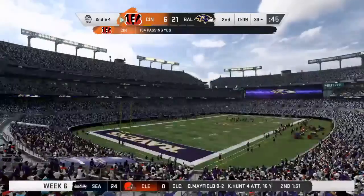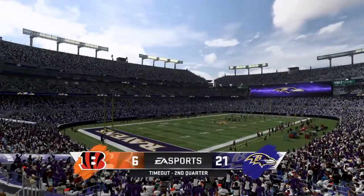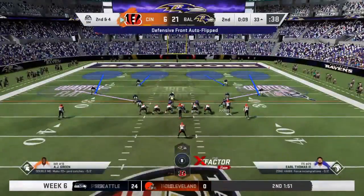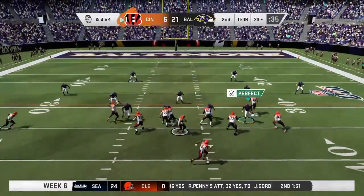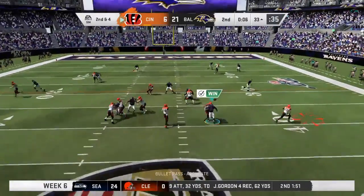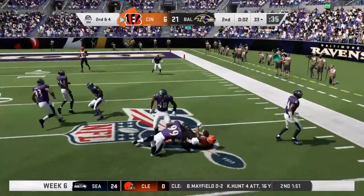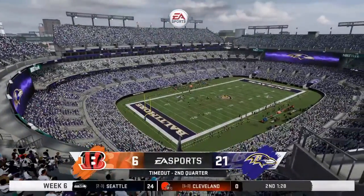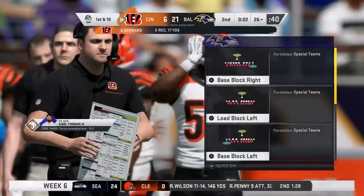Now a timeout taken. Perhaps a chance for one more quick play and then another timeout if they hurry. We'll see. Again on second down, Dalton gets it to his running back, Bernard, and he'll be a little shy of the 25 here at the 26-yard line. And we're going to get a timeout with 2 seconds remaining in the second quarter.